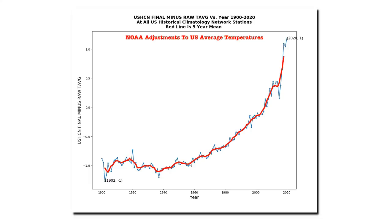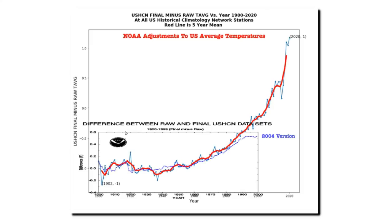What they do now is knock about 1 degree Fahrenheit off measured temperatures prior to 1960 and add about 1 degree Fahrenheit onto most recent temperatures. So NOAA has created a 2-degree hockey stick of warming simply by altering the data, and NASA uses this same scheme. Reported U.S. warming is not due to climate, it's due to data tampering by government scientists. And that tampering has gotten much worse over the past 15 years.